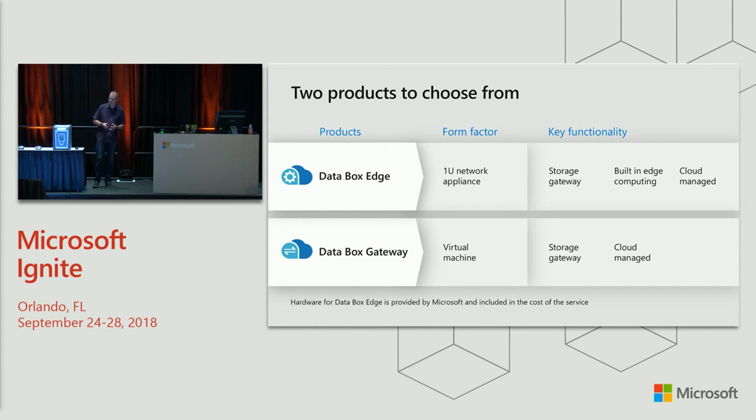And as I mentioned, it has that storage gateway, it has the built-in edge computing, and it's cloud managed, whereas DataBox Gateway is a virtual machine, just has the storage gateway functionality, has the same sort of cloud management.